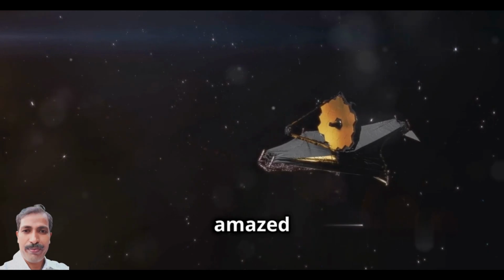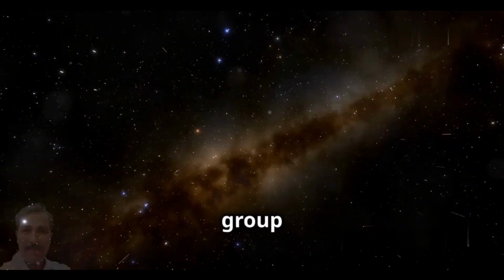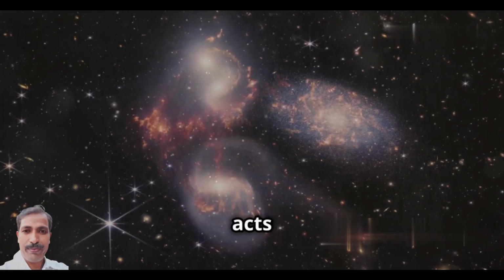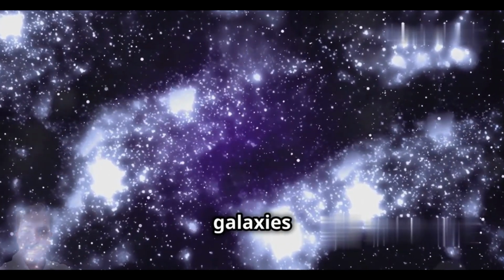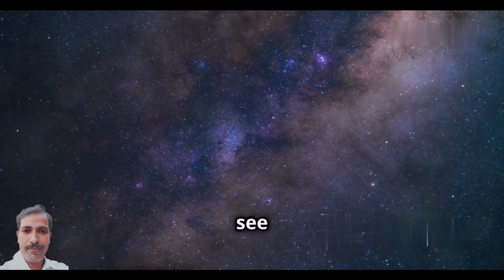The picture that amazed everyone is called Webb's First Deep Field. It shows a group of galaxies called SMACS 0723. This group acts like a magnifying glass. It makes the light from even farther away galaxies look bigger. This lets us see really faint objects that we wouldn't be able to see otherwise.